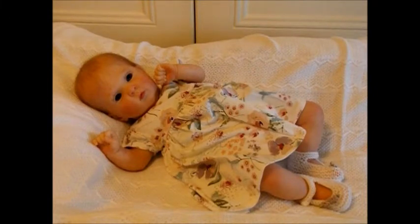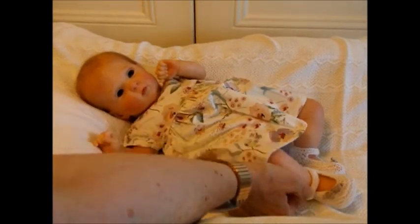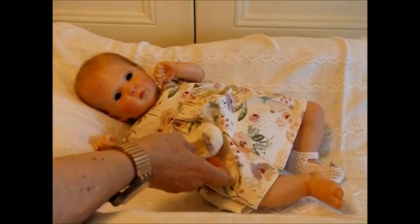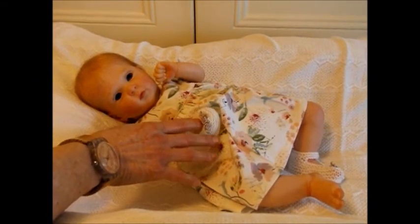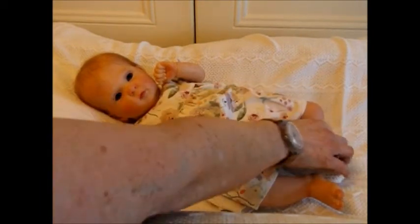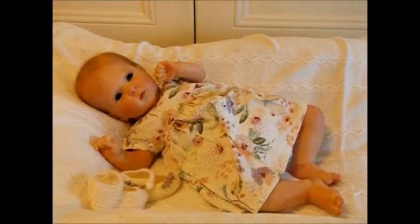Shall I take her booties off so you can see those cute little feet of hers? I might do that. These booties, of course, will come with her because they match this outfit perfectly. They're cream and they've got little violet rosettes on them, 3 little rosettes to match the dress. Of course. There we go. So let's take them off and you can see her feet a bit better.